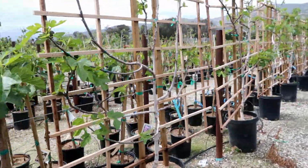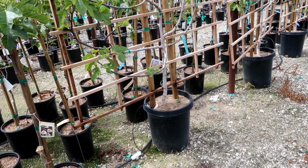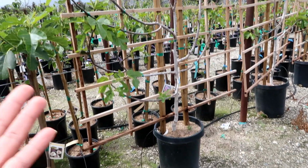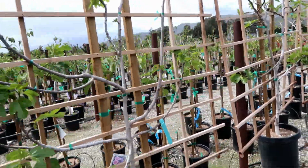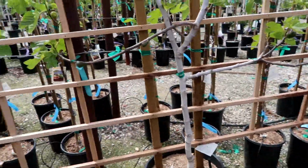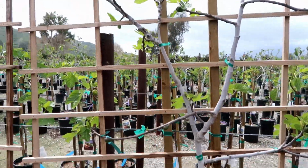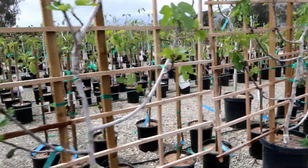Look at this. This is what I wanted to show you guys. You can grow any fruit tree espalier style. Look at this. You just have to train it. And as you can see, this one's been trained for a while. It's in a 15-gallon container, growing espalier. I love it, guys. Love it.